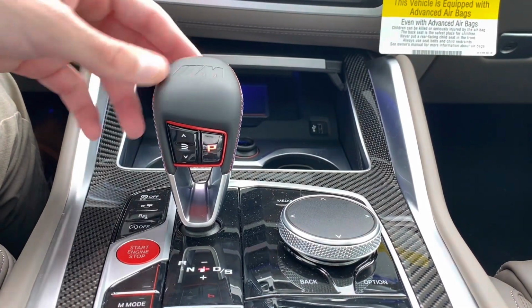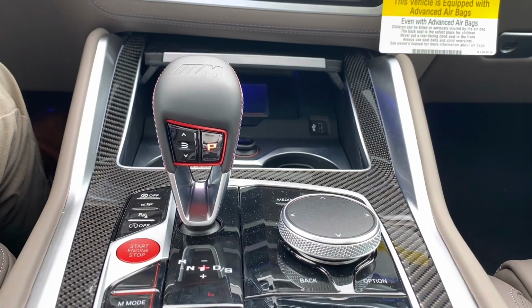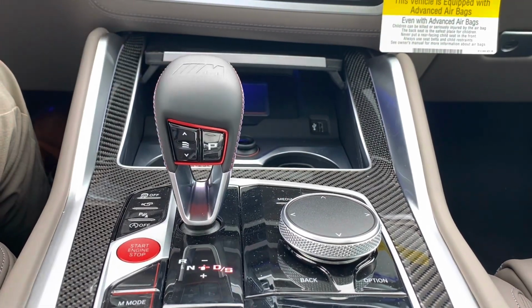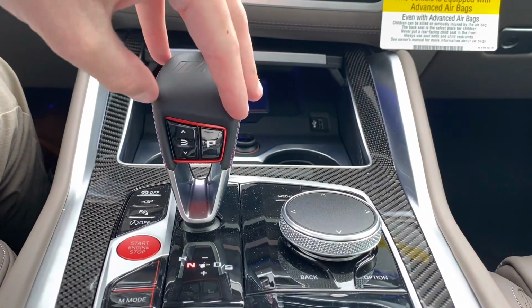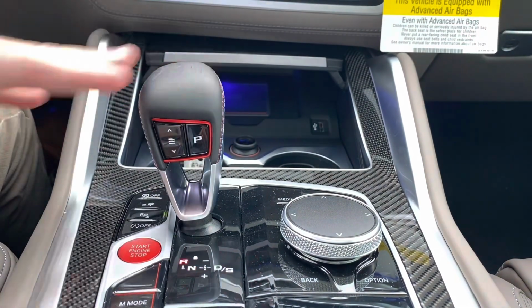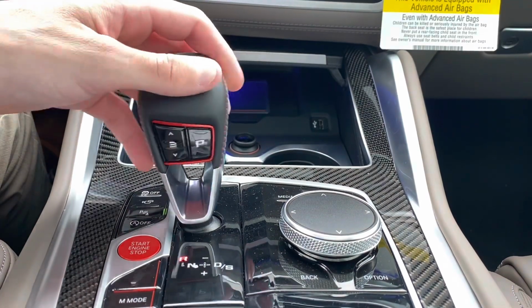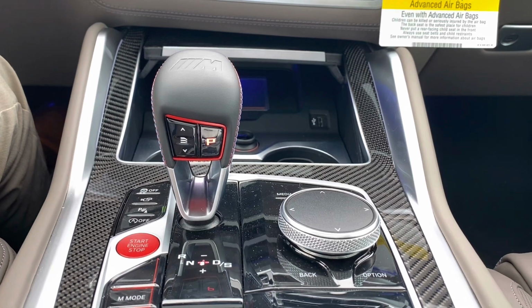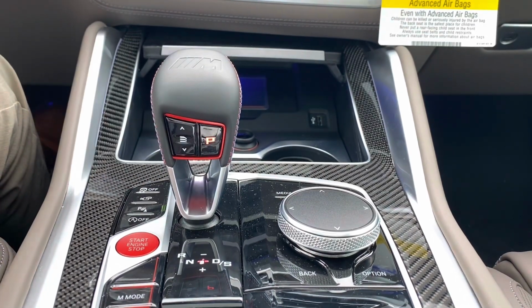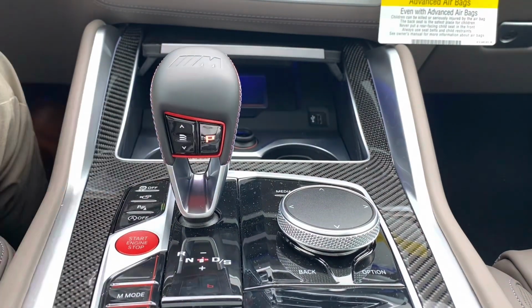So the transmission is controlled in a slightly different way than a normal transmission in an X5. So instead of going up and down to shift from reverse to drive or something like that, you actually push over for drive, to the left for neutral, and then just like a traditional 6-speed manual BMW, you come in and up for reverse, and then you can pop it back down and put it into park, just like a normal transmission lever in a BMW. You have that park button on the front there.